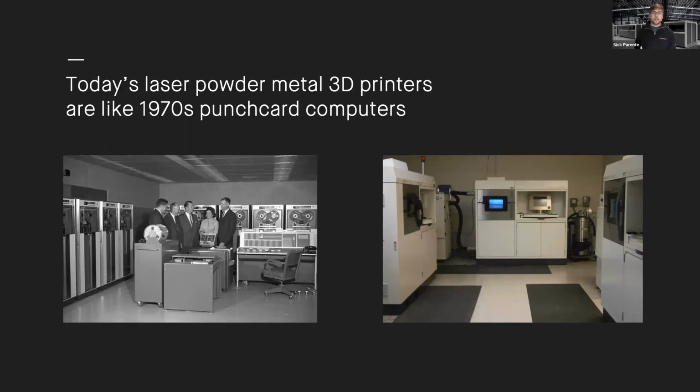What we like to liken it to is, today's metal, specifically laser powder metal 3D printers, are kind of like punch card computers back in the 70s. They have all this potential, but they require these specialized operators. They're very expensive. They require an entire room to be operated in. And you take your design to somebody, and then maybe a week later you'll get a part back, rather than an instantaneous thing like we think about computers today.